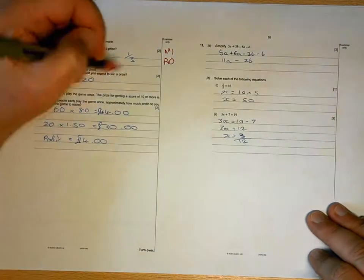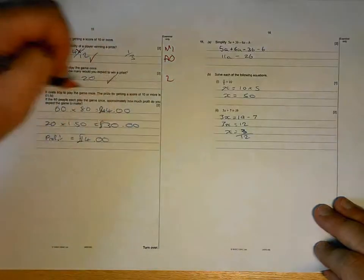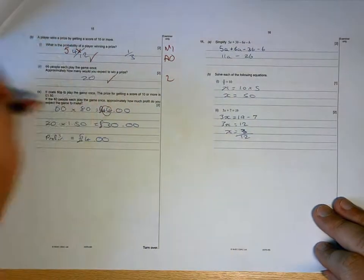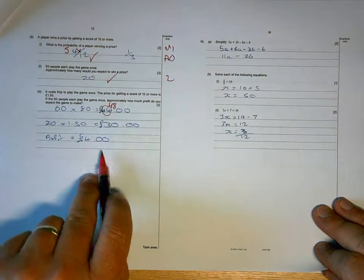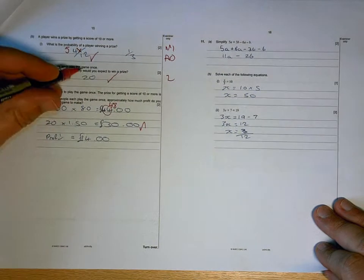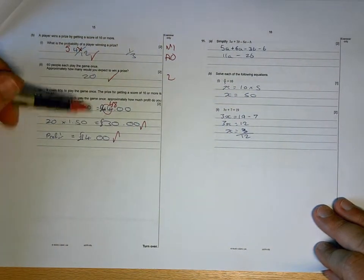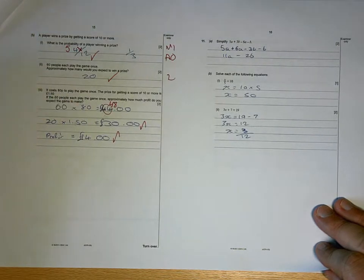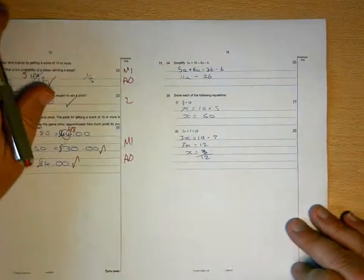If it is a third, 20 people would be expected to win, so that would then be right. 6/8 aren't 44, they're 48. That would then be right from your wrong answer, and your profit would be right as well. So everything there is correct apart from 6/8. So you lose a mark there.